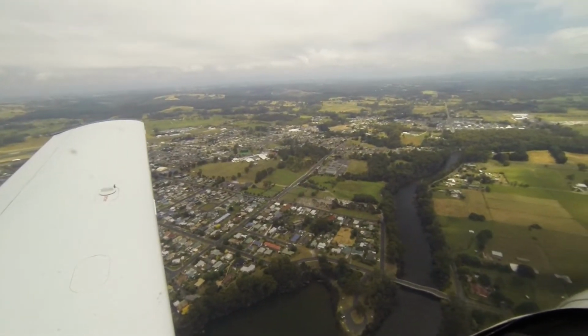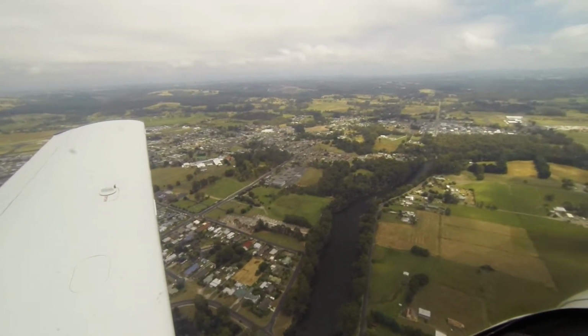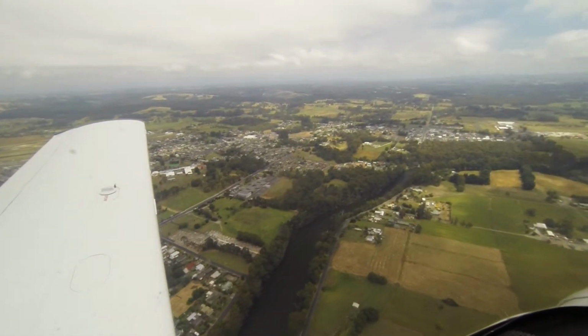Brakes are off, undercarriage is down, mix is rich, fuel pumps on, fuel selector fullest tank, fuel pressure's maintained, and hatches and harnesses are all secure.